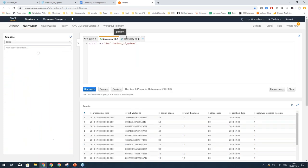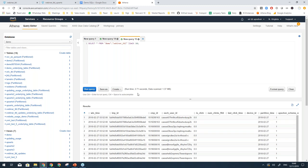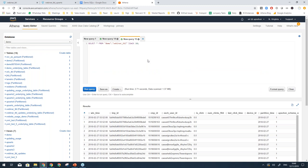My console got stuck there for a second. So you can see that the query took 2.71, and we just retrieved the first 10 columns of that data set. And now I can start querying on that data set and understand if the features that I prepared for machine learning make any sense.